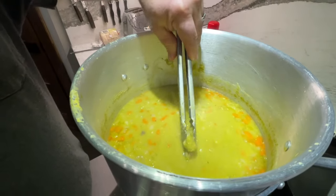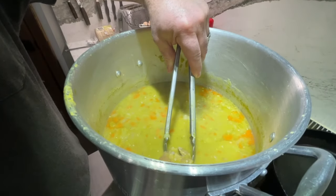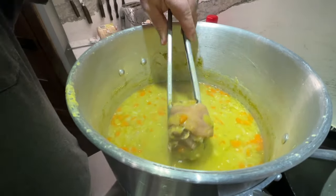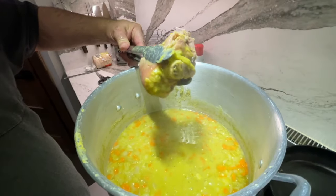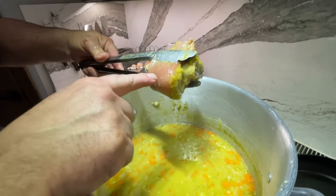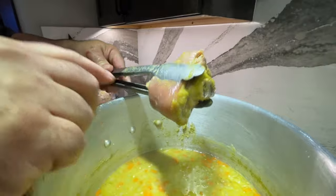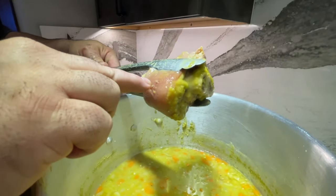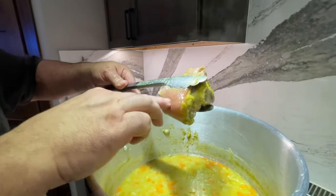Fishing for a ham hock. Oops, I'm pulling some meat off. Oh, that thing's falling apart. But you see how this is the skin. That's the skin of the pig leg. And I don't want that stuff. That's gonna be chewy and can have a weird texture to the meat. So I don't necessarily want that in the meat.